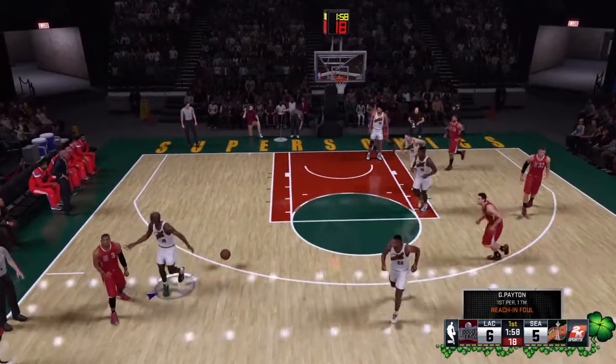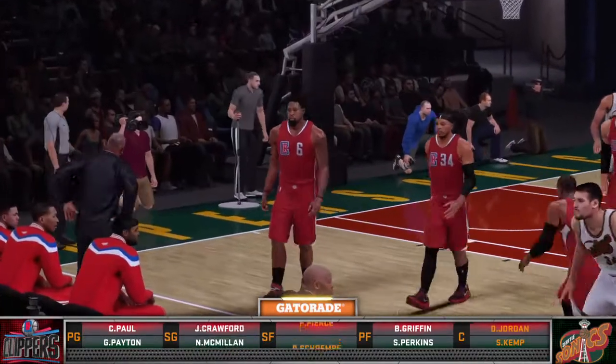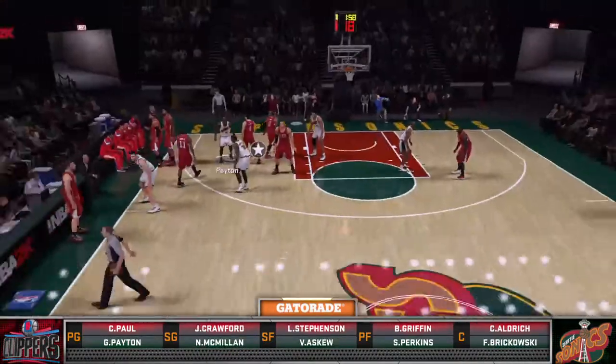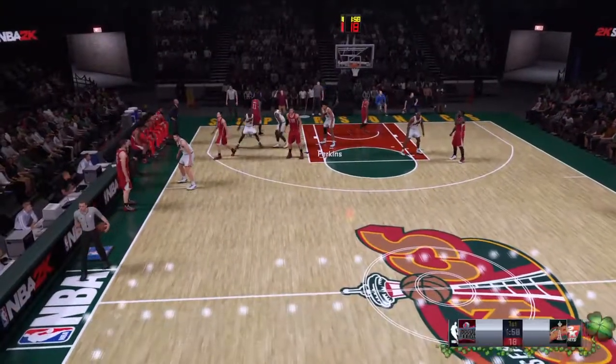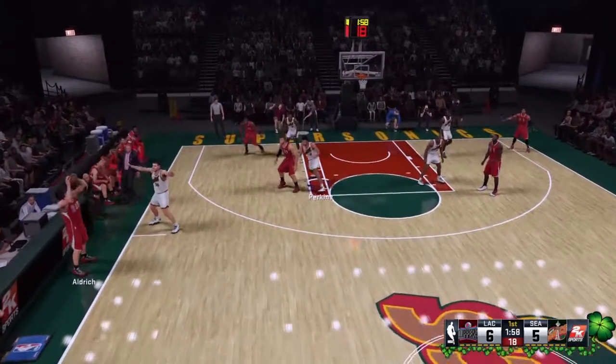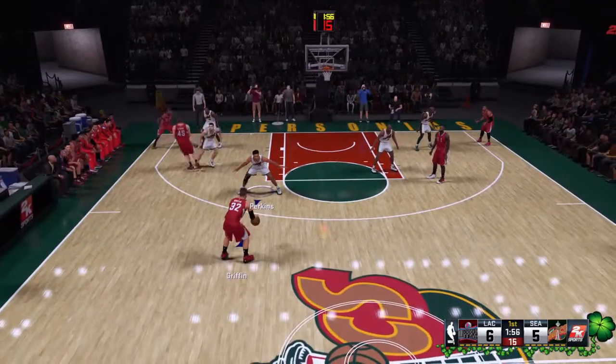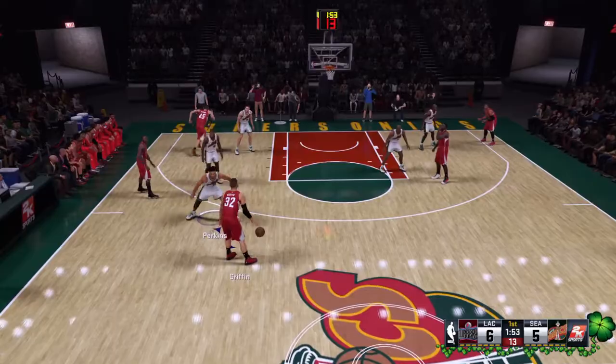Some changes for Seattle. Brakowski, he's checked in for Kemp. Askew comes in for Schrempf, and it's McMillan in for Hawkins. The Clippers also changing it up. Cole Aldrich, he's checked in for DeAndre Jordan. Lance Stevenson comes in for Paul Pierce. And it's Crawford in for J.J. Redick. Now here's Griffin. No scoring yet from him, but that's likely to change.